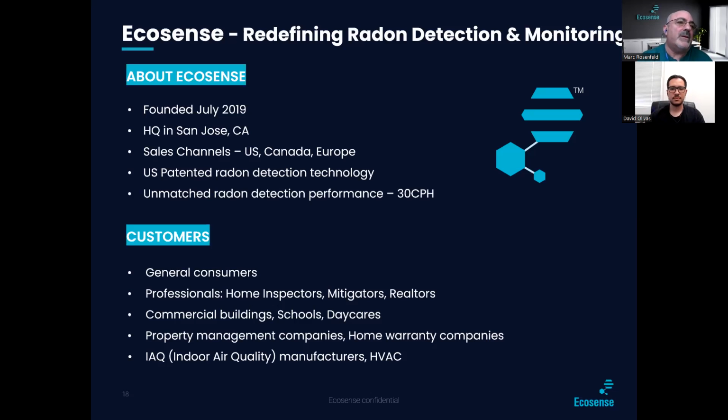Our customers really range right across the board, from general consumers. We do business B2C through our Radon Eye and the EcoQube, to professionals, home inspectors, mitigators, realtors, commercial buildings, school buildings, daycare, anywhere that radon can be. This is where we're aiming. Property management companies. We're starting to do a lot of work with home warranty companies, indoor air quality manufacturers, HVAC companies. And today we talked with a company that does sump pumps and basement waterproofing and sealing. So it's really limitless.